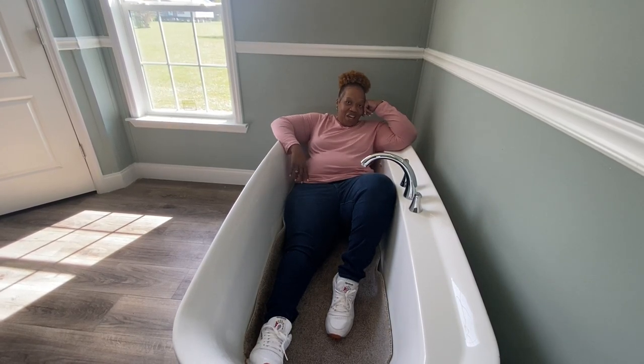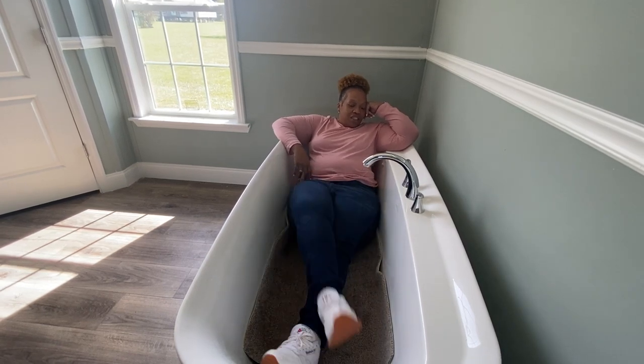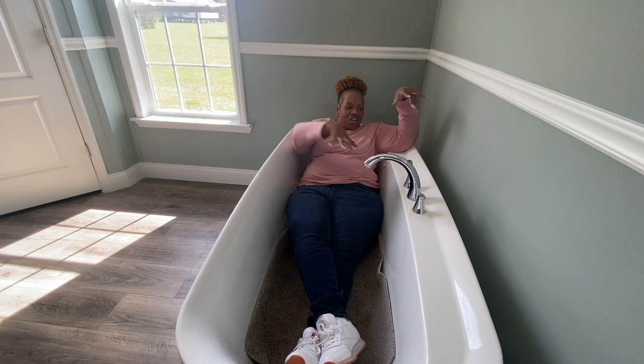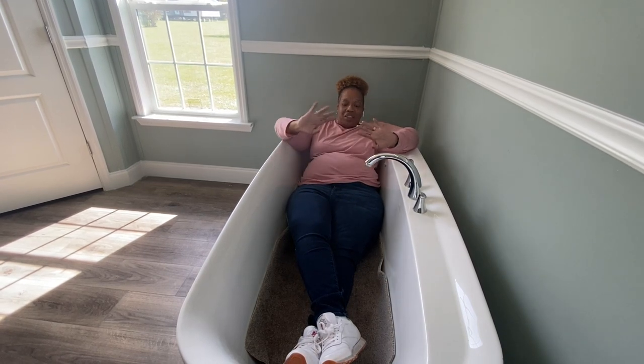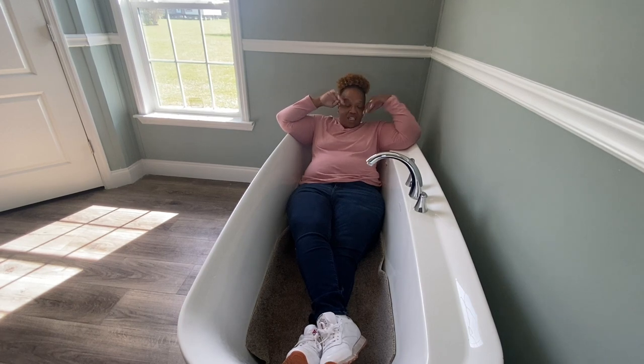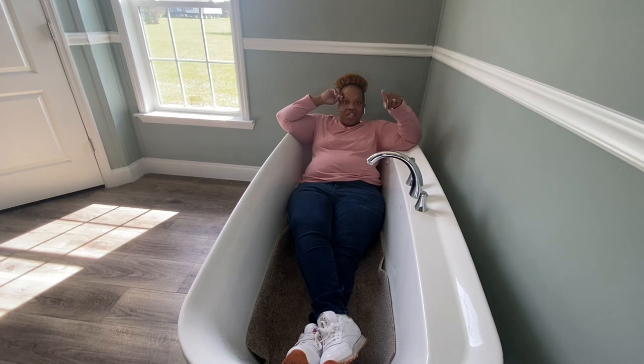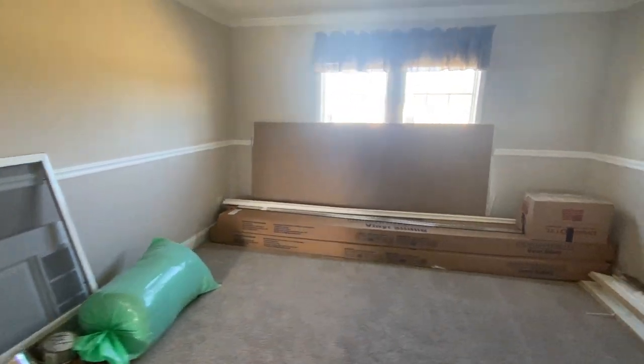This is nice. I am out of breath. This is perfect. I could lounge here. I would put my thing across and have my tablet, my phone, a glass of tea because I don't drink. This is perfect. Okay. Let me get out of there before I go to sleep. Really lovely. Let's go see. I'm so out of breath.